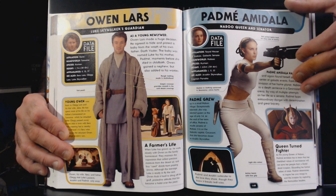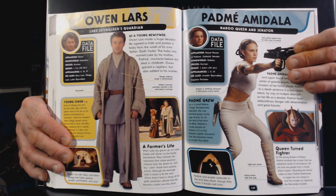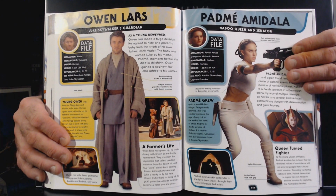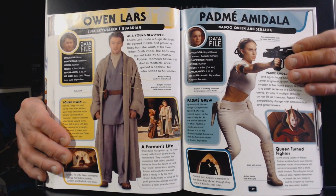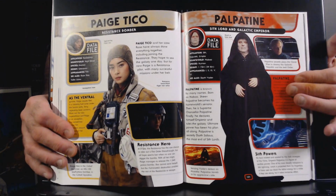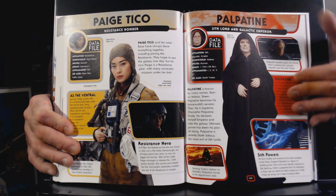And of course, Padme Amidala, Naboo Queen, etc. It is funny which people end up on pages opposite each other just based on the alphabet. You had Obi-Wan Kenobi and Ula. But then you've got Owen Lars and Padme, and they've met in Attack of the Clones. So, I don't know, it's just interesting. Who do we have now? Paige Tico and Palpatine. So, yeah, you don't really think that they would go together, right?